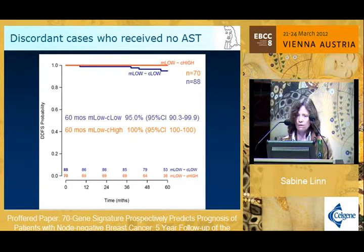This Kaplan-Meier graph shows you the outcome of the 2 groups that I just alluded to. The group depicted in the orange line is the group that had a 70 gene signature low risk result and an Adjuvant Online high risk result. And these patients had a 5-year distant disease-free survival of 100%.